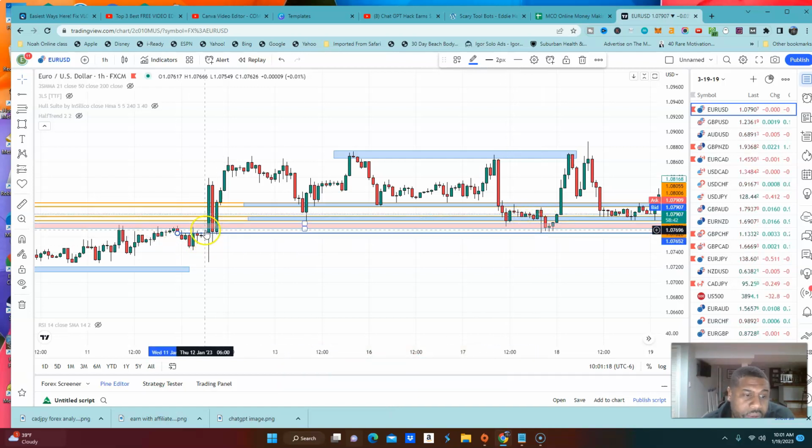See, because right here, this will be what's called a second mitigation. And why is this candle significant, guys? Because after this very large impulse candle here, or banker's candle as it's called, there was an imbalance left in the market, right? There was an imbalance left where there was a gap, and they had to come back to fill that gap, and they did it right here, right?